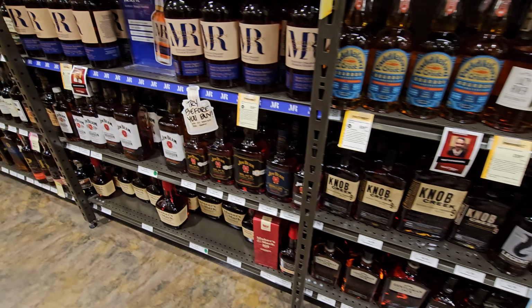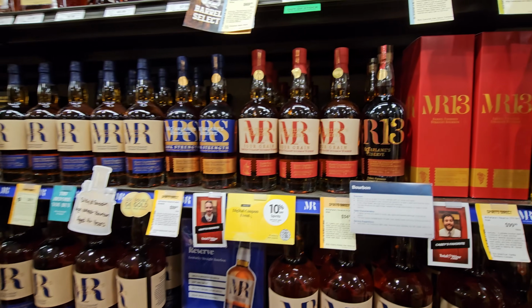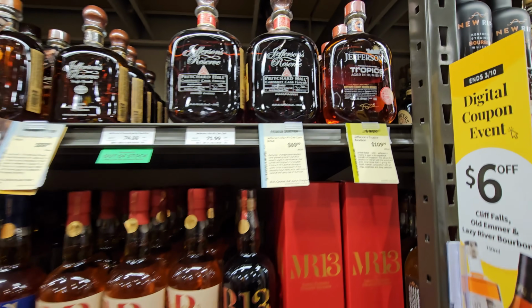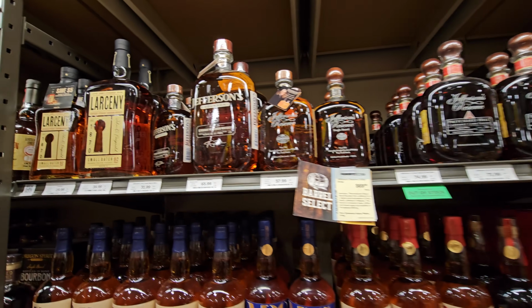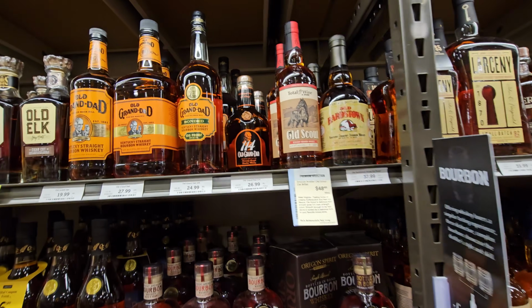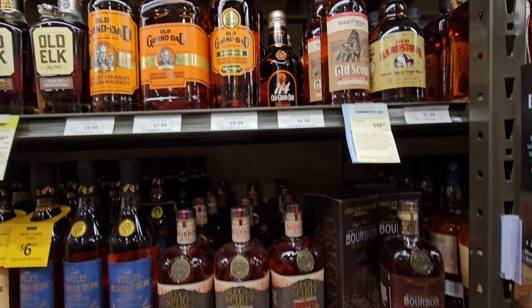Kind of the regular offerings here. McFarland's Reserve is a brand that I actually like exploring. That McFarland's Reserve 13 is good. It's overpriced at Total Wine. I know of stores that sell that for $50. Total Wine sells it for $100. Awesome buy on the old Grandad 114 for $27.